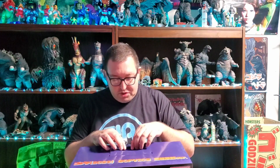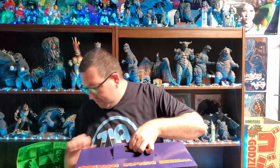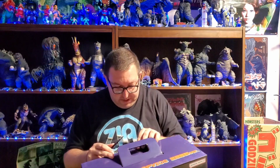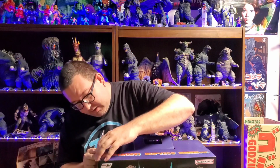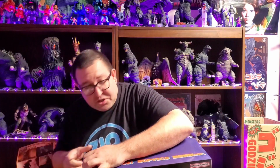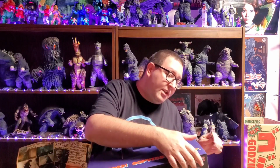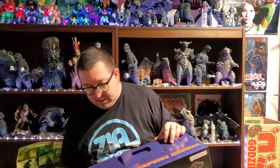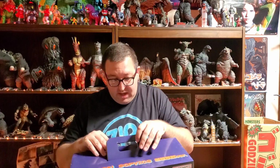Again, I'm probably butchering names, so I apologize. But let me get my handy dandy power sword here, and let's open this bad boy up, because I am excited. I hope you guys are too. After seeing videos of this figure, I thought, okay, this is a decent Godzilla -1 piece to be a nice stand-in, since I missed out on the X Plus.